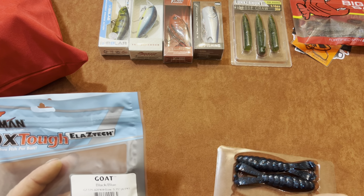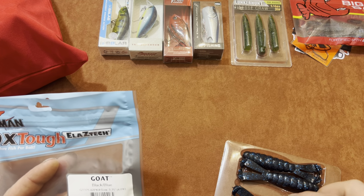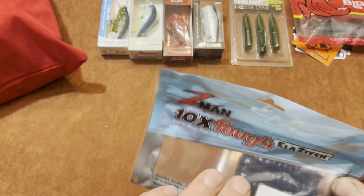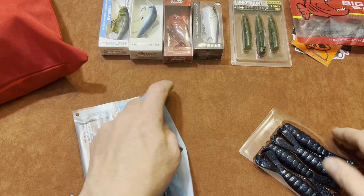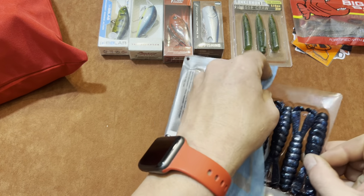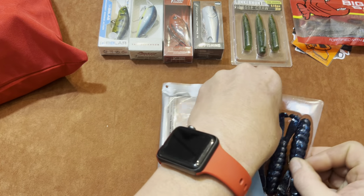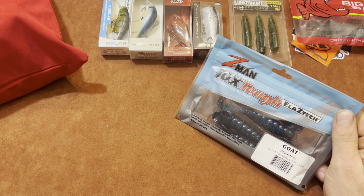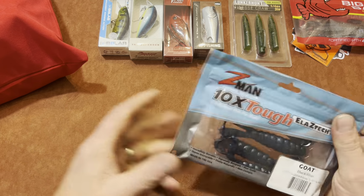Very nicely done. Very excited. Very nice. Throw that back in there. And this is in black and blue. I like that. That's a good bait. I just bought some of these from Tackle Warehouse before Christmas. So. Very cool. And that's it.